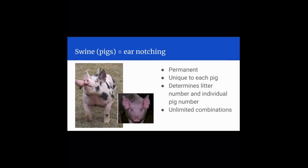Similarly, but different, pigs also need an identification system. But pigs are a totally different animal. They are shorter, smaller, and they're overall more social than cattle with each other. They will interact with each other a lot more. They will play fight. They could real fight if they were aggressive.